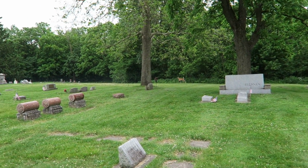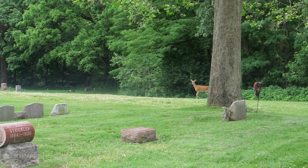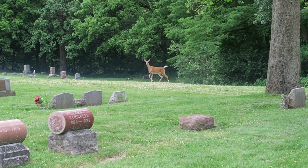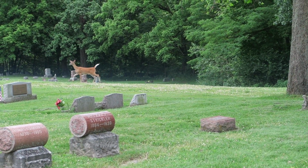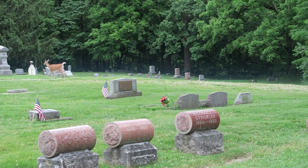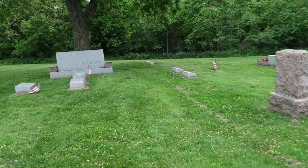Oh, I heard the rustling. A big deer just came out of the woods. I thought maybe it was the people on the four-wheeler. Doesn't seem to be too frightened. Actually getting closer and closer. Probably about 100 feet away right now. Right as I was about to say something about it too.